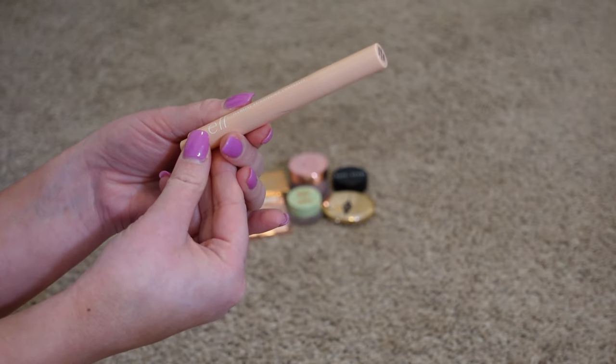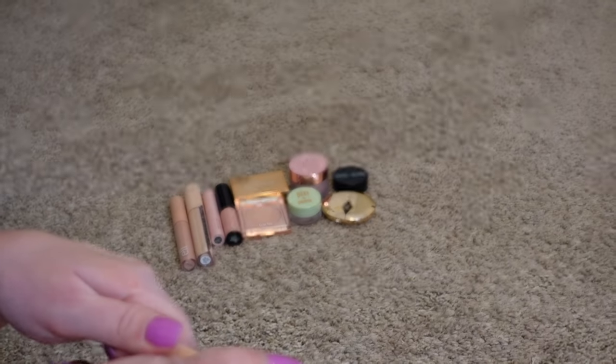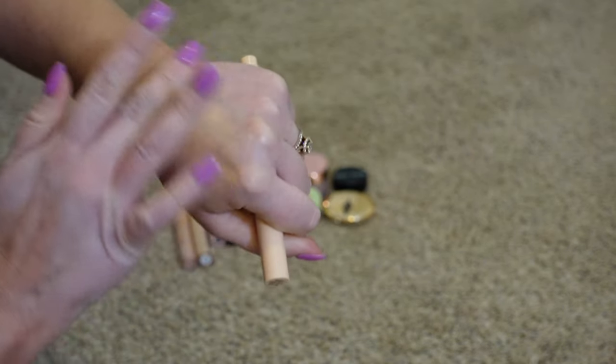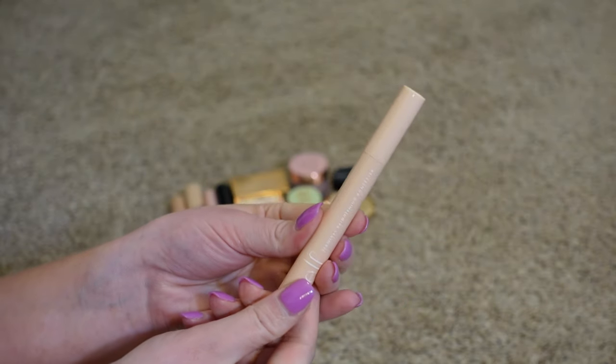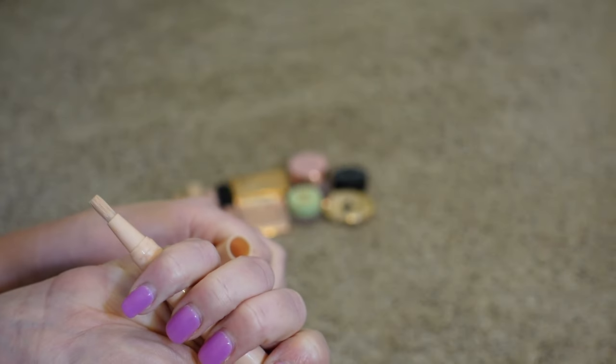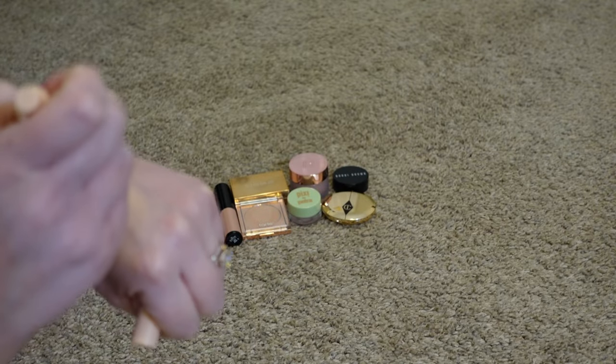So this is the Flawless Brightening Concealer from e.l.f. It's got like this little brush applicator. I have not used this in so long. I really liked it for a minute, but I found other things I like more. And actually, is this empty? No, there's just a little bit left.